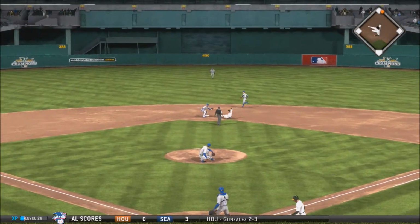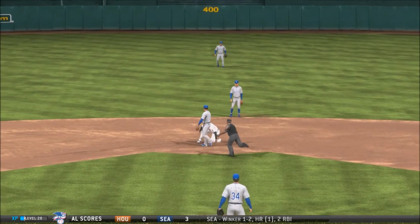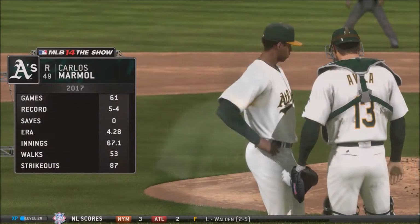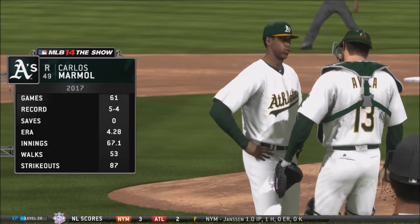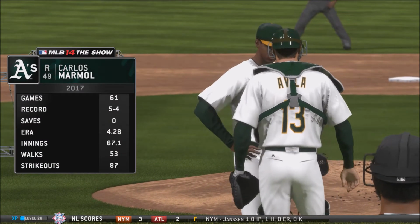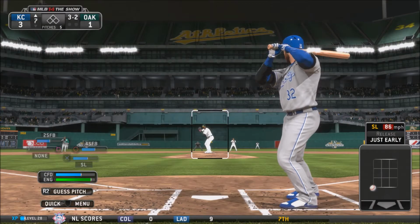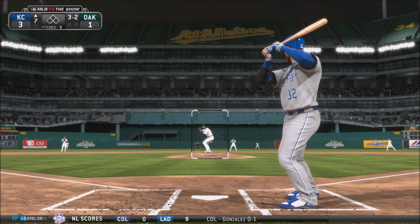And the runner's going to be trying to steal second base. But Salvador Perez is behind the plate, and he has a cannon of an arm. He'll gun down the runner. And that'll do it for Jesse Chavez. Carlos Marmol will be into the game. 5-4 record, 4.28 ERA. Not the best as a reliever, but you never know what you can do.